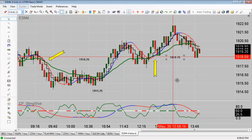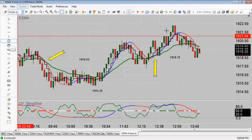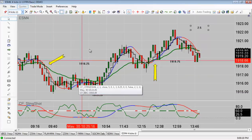19.1975. Okay. And then the swing high of this move is 19.22 1/4. So let's see. 19.2225 minus 19.1975 equals 2.5 points. All right. 2 points in the S&P equals $100 per contract per day. This move actually went 2.5 points. This move here only went 1 point.